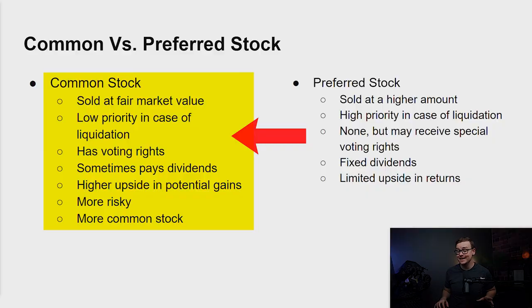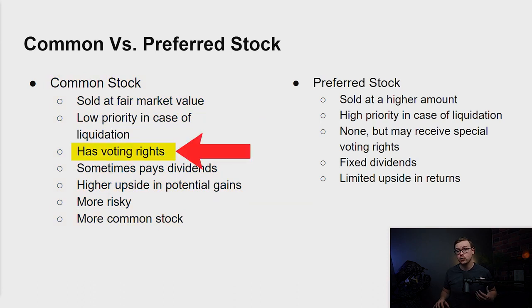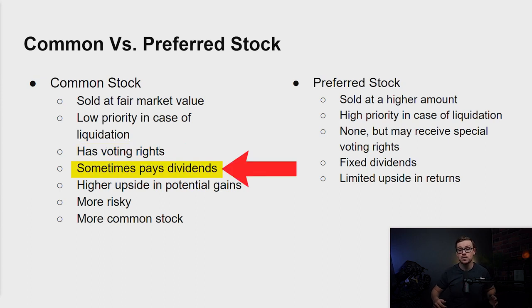And common stock is easier to buy and sell. However, if the company goes under or gets liquidated, this type of stock has very low priority. Now, with common stock, you do have voting rights in the company. This means that you do have some say in the direction of the company. And if you have enough of the shares, you can even be on the board of the company. Sometimes these types of stocks pay dividends, which is basically where you get paid out to hold the stock. And we're going to get into what a dividend is later on.